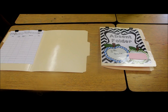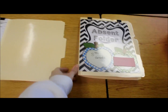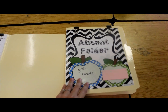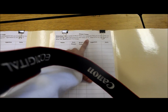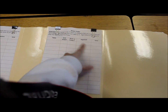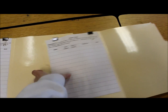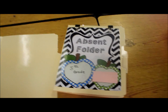So here are the absent folders, and they turned out beautifully. I'm so excited. Here's what the cover looks like: absent folder, 5th grade, my name, Miss whatever. Then you open them up, and this has the absent folder log where they sign in and pick up their work. I just use the mini binder clips to keep this in here. And oh, I'm so in love. Perfect. So those are ready to go. So project number 1 complete.